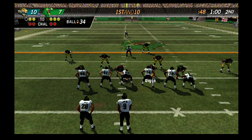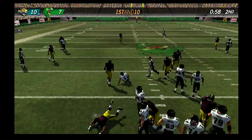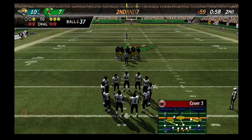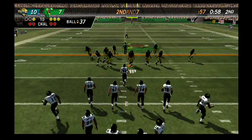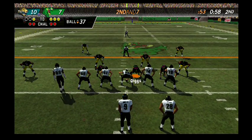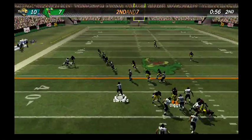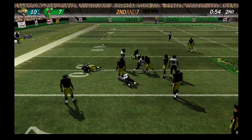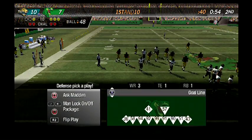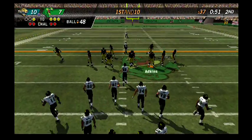Gerard back in the shotgun. He's going to run it, and he plays it safe by going down to the turf. Boom! This defense will stop him for sure. Ball on the 37-yard line. On the chain, chain. Hey, watch the screen. He'll take off. Gerard dives forward, and he's down at the 48. This play might work. They soft, man. Hey, let's go.